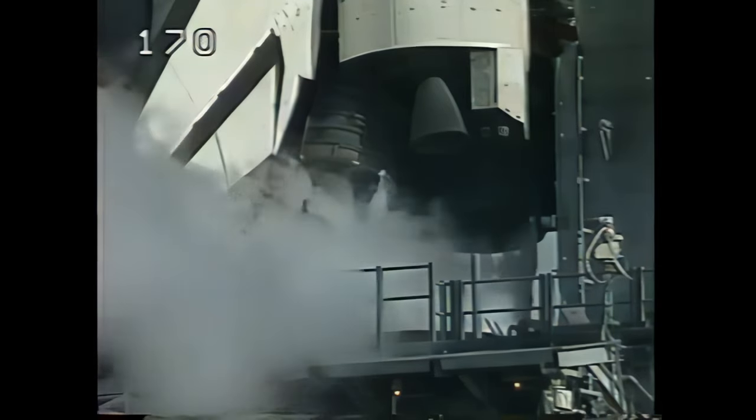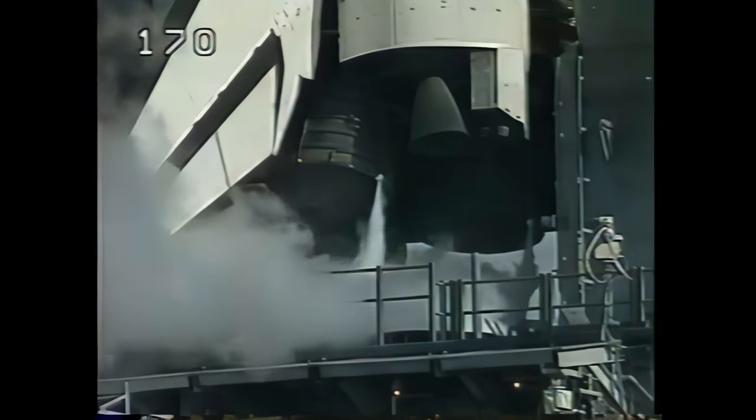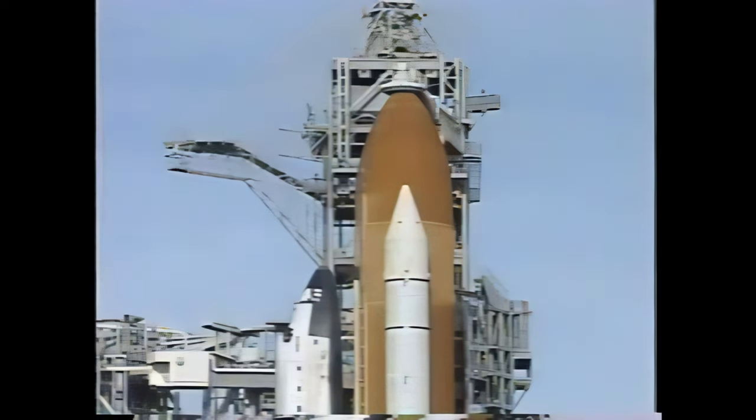As a final test before launch. Everything continues to look good. All is going well for launch this morning. T-minus 3 minutes and counting.